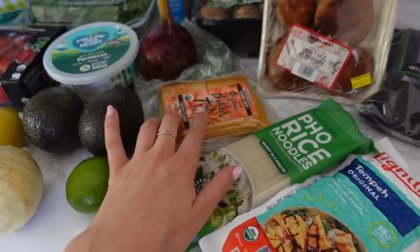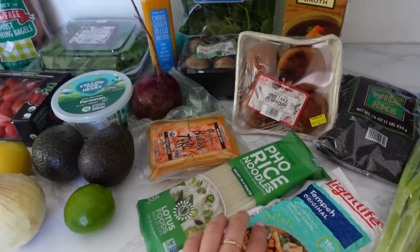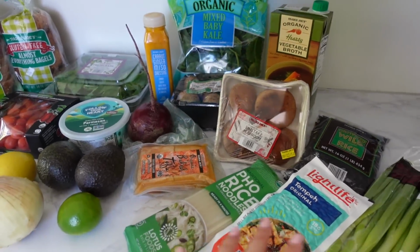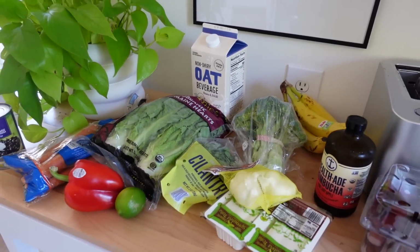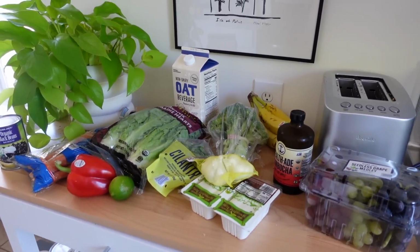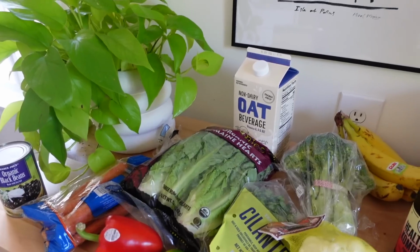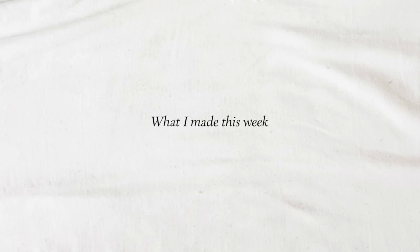I like the baked tofu for it, but you also can do regular tofu. And I got tempeh to use as a protein this week as well. And then this is pretty much the rest of what I got at Trader Joe's. Kombucha, grapes, more veggies that can be used in everything, and oat milk. Now on to what I made this week.